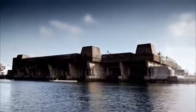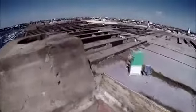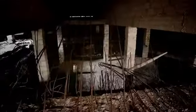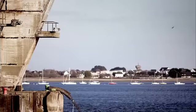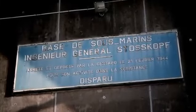Today, the pens still stand, serving as a powerful reminder of the Nazi quest to dominate the oceans from this concrete lair. And in a fitting tribute, these overwhelming structures are now dedicated to a man who sought to destroy the U-boat fleet. In 1946, the naval base at Lorient was renamed after Jacques Stoskopf.